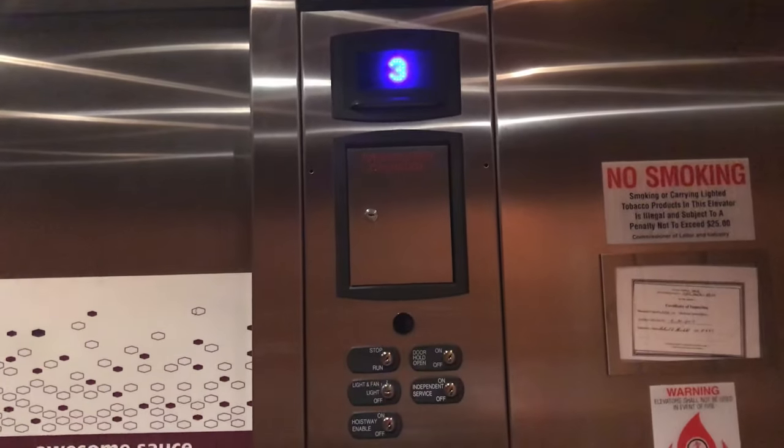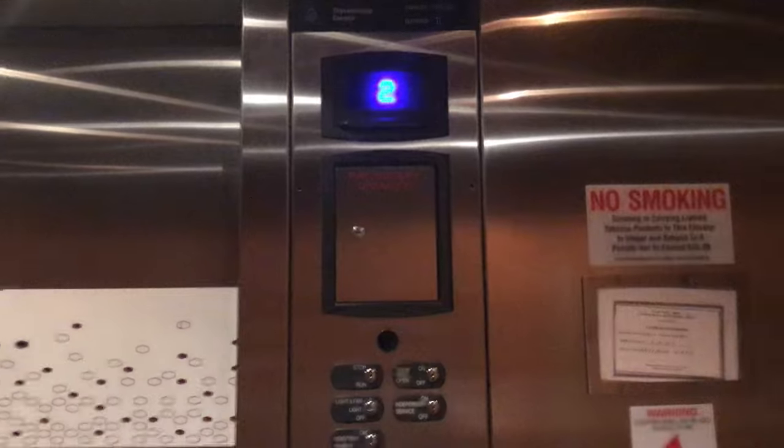Very low pitched over ThyssenKrupp buzz. Very. It's probably the lowest pitched buzz I've ever heard in my life.